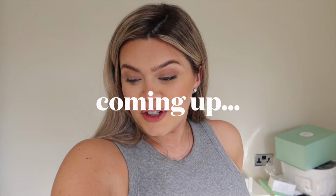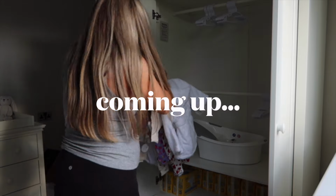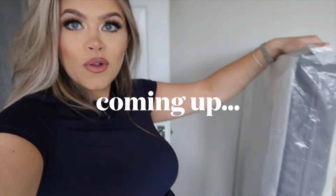I don't even know where to start, but... So when I've been out this morning, the mattress has arrived for the cot, which means I can make the bed.